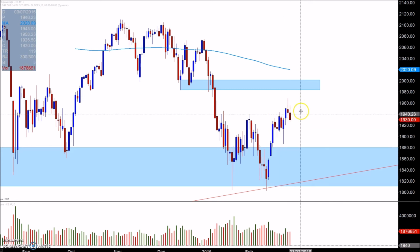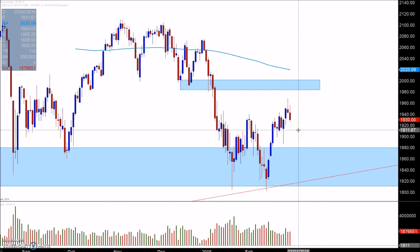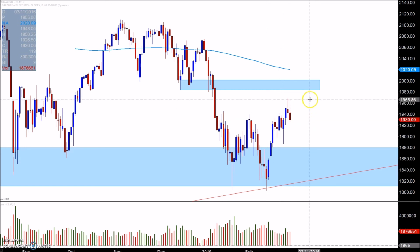So it's still in a pretty bad position, but again, a break above this high of 1968, and they could potentially see 1978 and 1985. 2000 would be a huge test, but I don't know if they're going to get there. But again, I'm watching the markets like you guys and saying, listen, just adjust your trading style accordingly based on the environment that we're in.